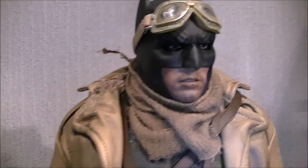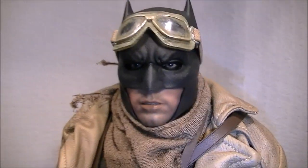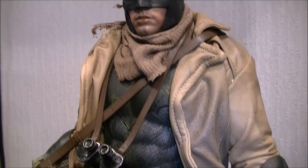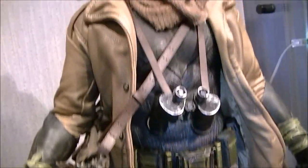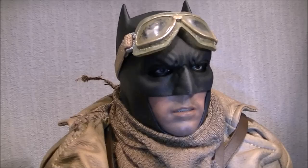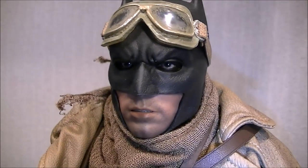Put up his glasses. He's Batfleck through and through, and that is one of the best likenesses in my cabinet. And I've got some figures to be proud of in there. I'm not talking £3 million custom figures, but I'm talking about Hot Toys' best work, and this is right up there. Look at that. If that's not Ben Affleck in a Batman cowl, then I don't know what is.